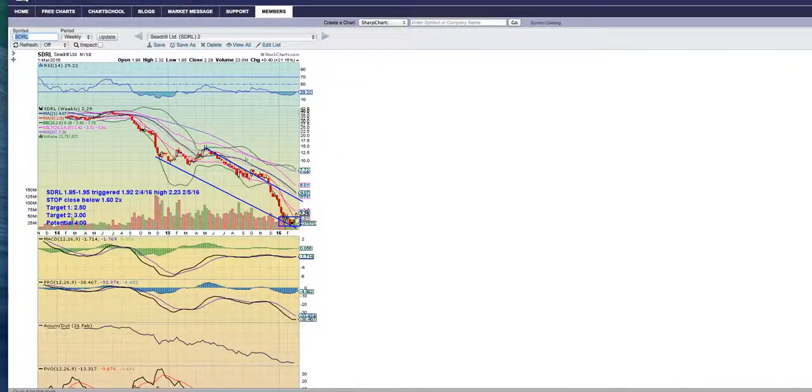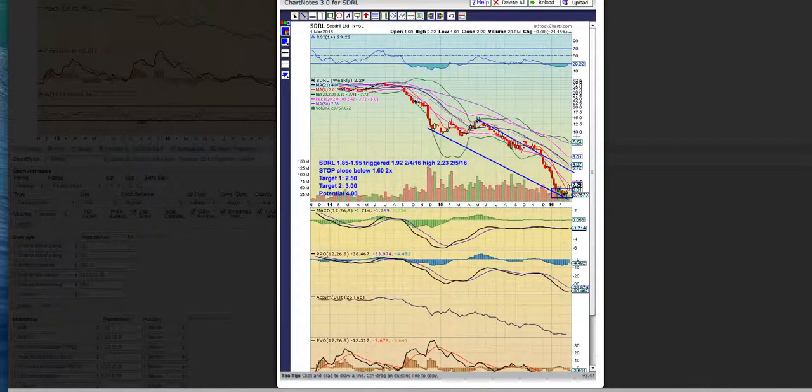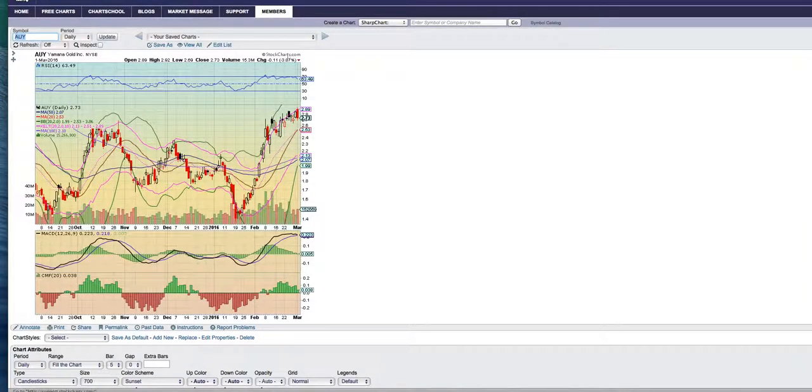Now I want to go over a couple of small caps that we've traded. SDRL gave us a beautiful opportunity, gave us an entry at the lows, gave us $1.85. It triggered at $1.92 on February 4th, 2016. Now what you're seeing here, we hit a high of $2.32, now trading above that 8-day moving average. Watch any pullback down to that $2 range if you want to re-enter the stock. This should potentially test this $3.30 range. That's our next target.